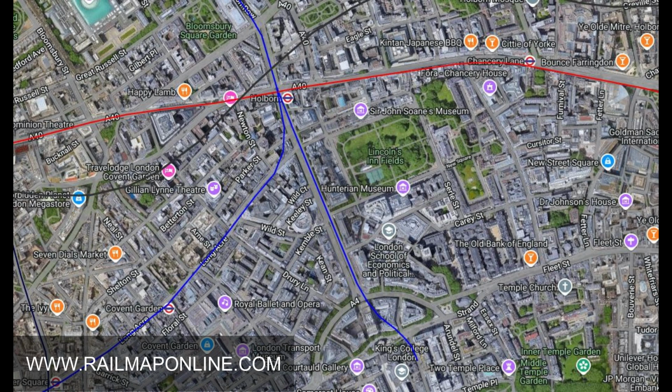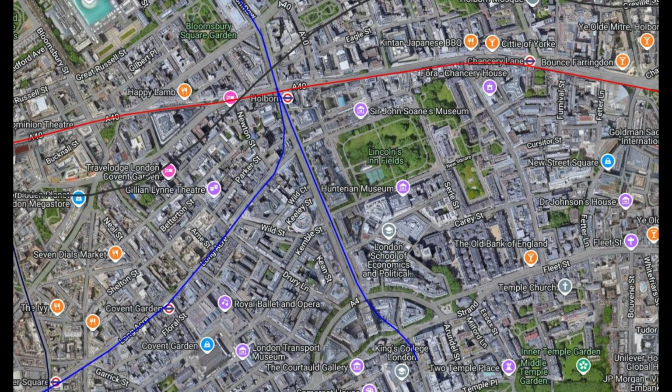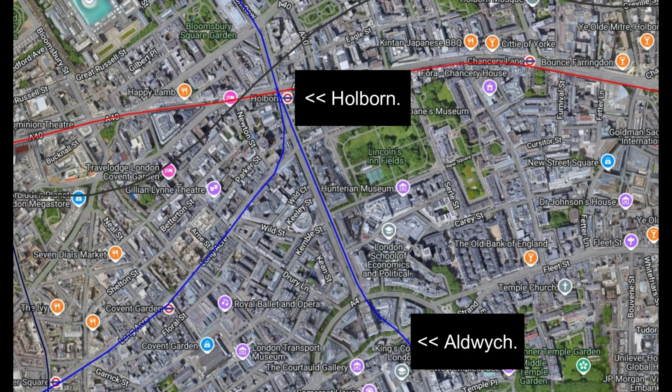Now for those not familiar with the area, this map is courtesy of Railmap Online. The red line is the London Underground Central line. The black line snaking from the top of the screen to the left is the Elizabeth line. The other black line on the bottom left is the Charing Cross branch of the London Underground's Northern line. The dark blue line is the Piccadilly line, and the small branch you see from Holborn going south is the branch to Aldwych Underground Station, which has been out of use to passengers since 1994.